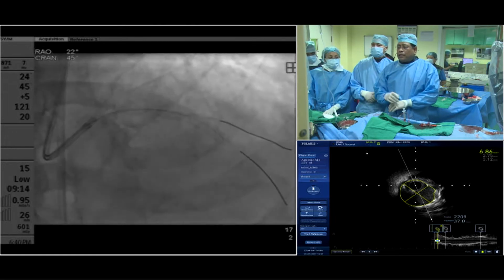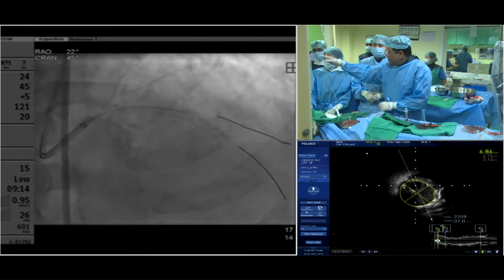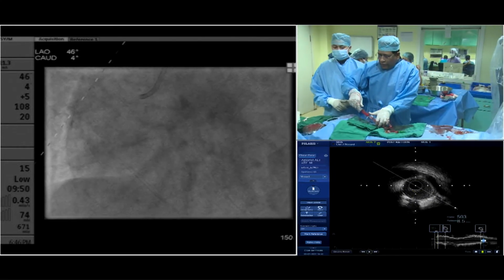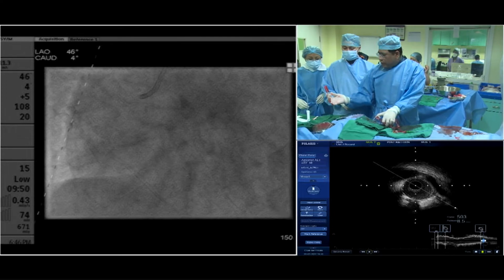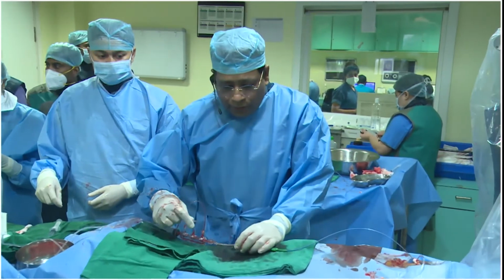You could see that the diagonal, the flow which was earlier there after post dilatation, we can't see that brisk flow there. You can see the movement. And now I am giving saline 20 ml, and now we will see the ECG also for T changes. Give me saline 20 ml. Such a gross ST changes happening with 20 ml of normal saline.